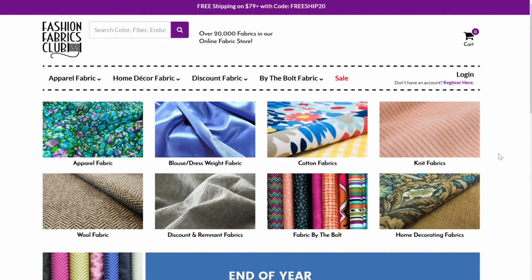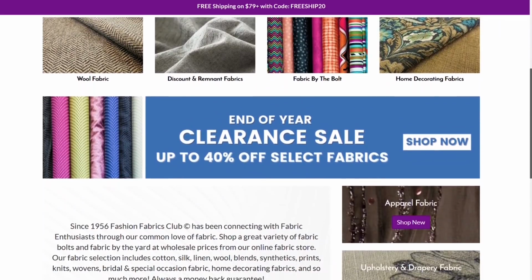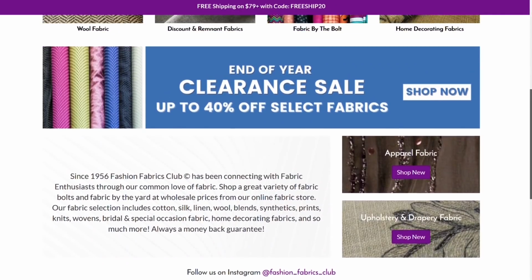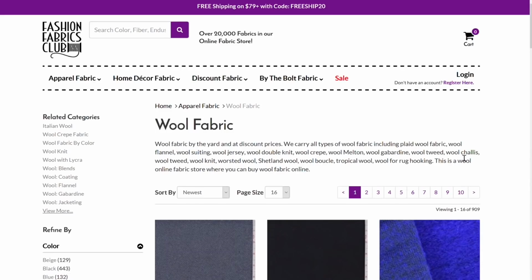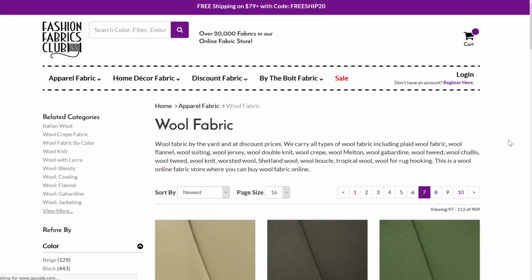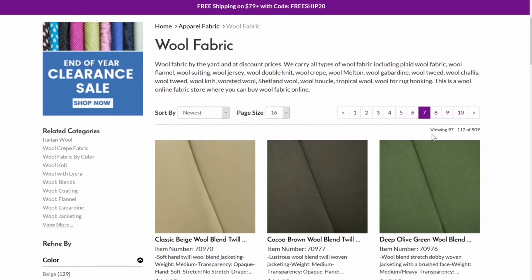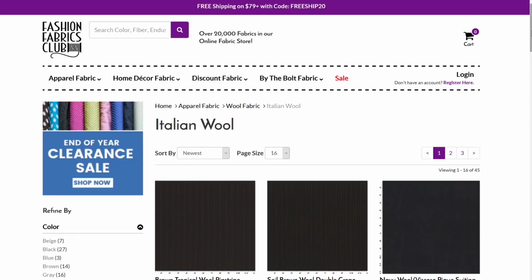We now come to Fashion Fabrics Club, which is another sort of warehousey type place. They have, of course, all kinds of different fabrics, as do the other ones. The reason that I find this place mostly interesting is because they have a wide selection of wool fabric. They have tons of pages of wool. They have a lot of fabrics that are wool and wool blend. You can come over here on the sidebar and pick which kind of thing that you want. Say we want Italian wool. Let's see what they have for Italian wool.